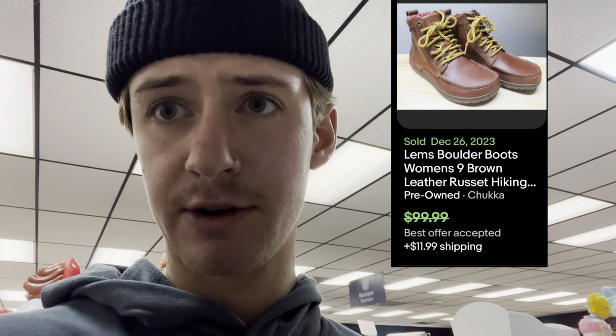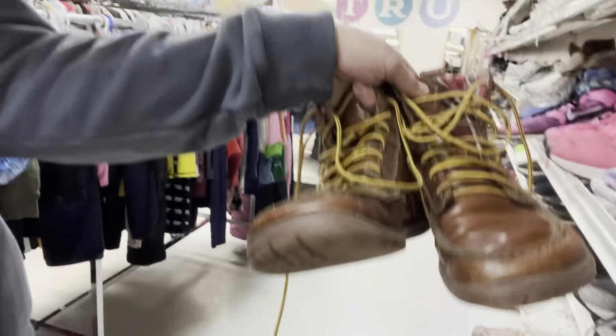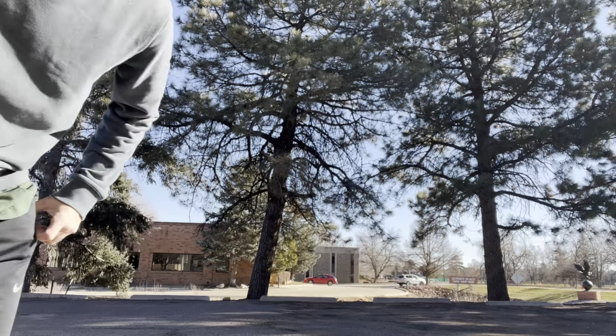Okay, I'm sitting here in the shoe section and I found a pair of Lems leather boots. I'll put up a comp here, but they sell for like $80. They want $14 for them. I just think they're a little too beat. Here they are again. Comment what you think. Should I buy them?